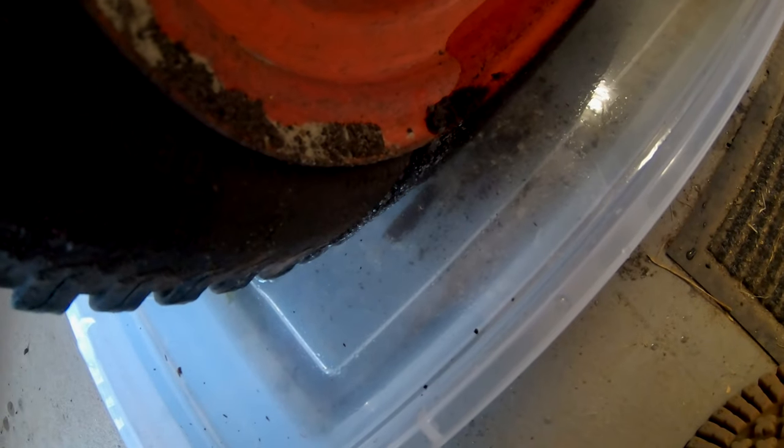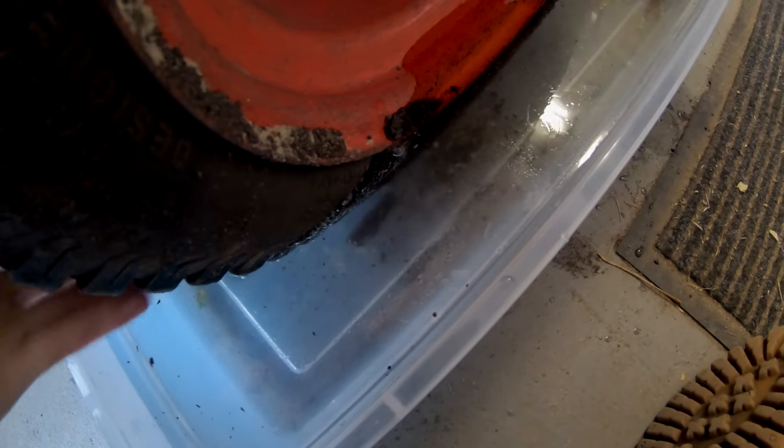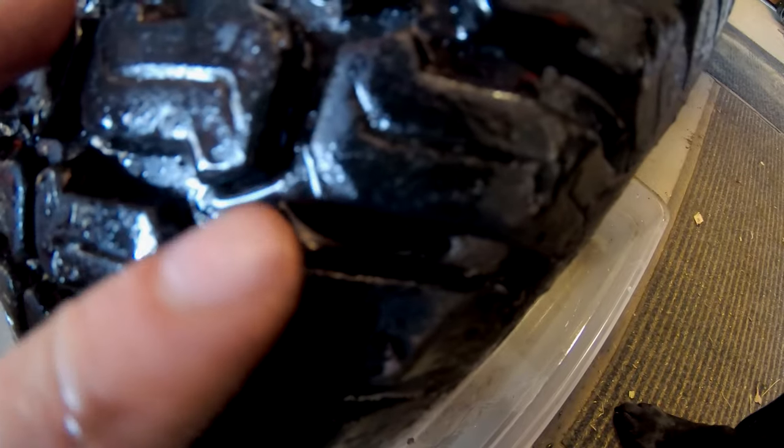All right, well, it looks like I have some sort of bubbling going on here. Looks like it's on the tread. Yeah, you can see it right here. That must be it.